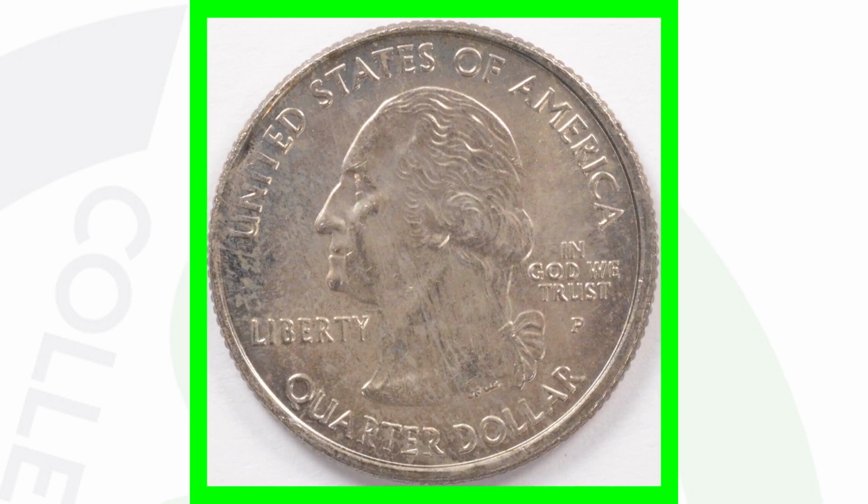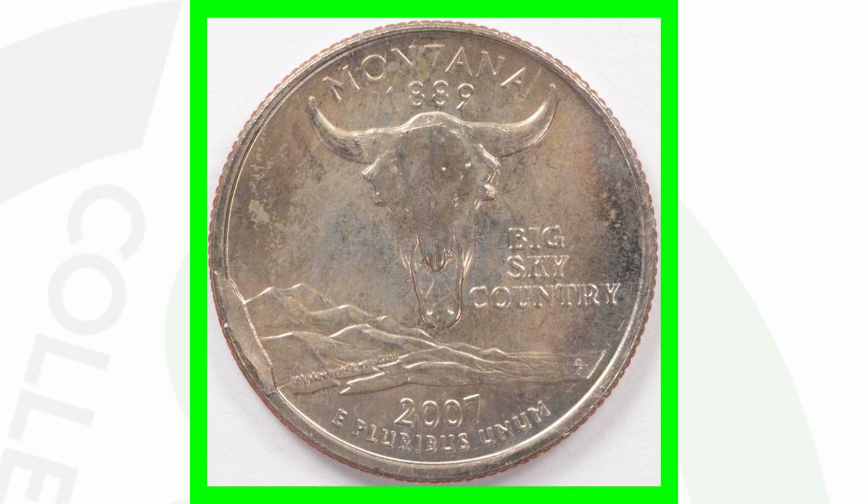Moving on to a cud error again on the 2007 Montana state quarter. We see that cud on the left side of the quarter, and it almost kind of blends in with the mountains there if you're not really paying attention, but definitely inspect the coins closely. This coin sold for around $30.